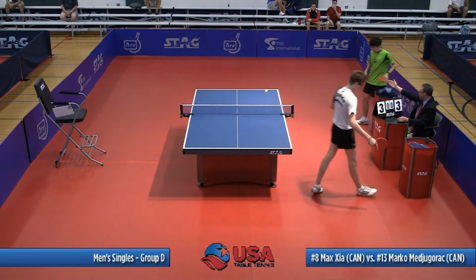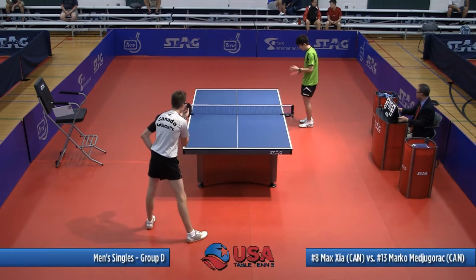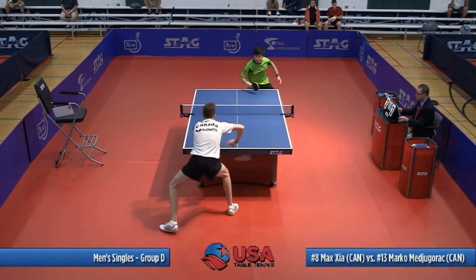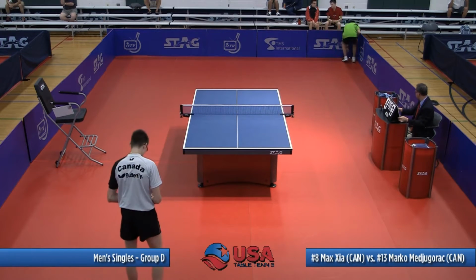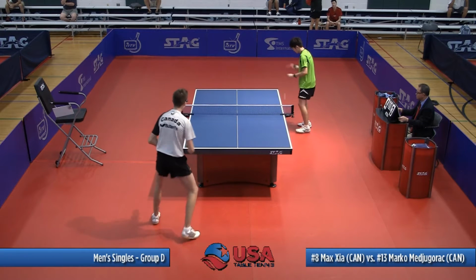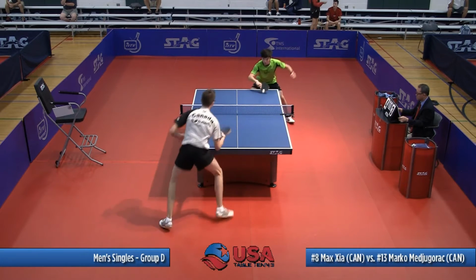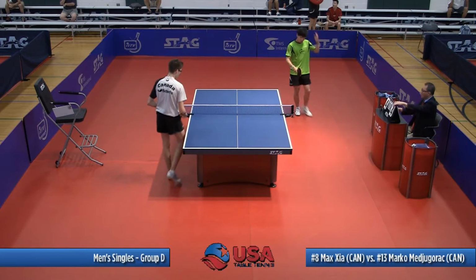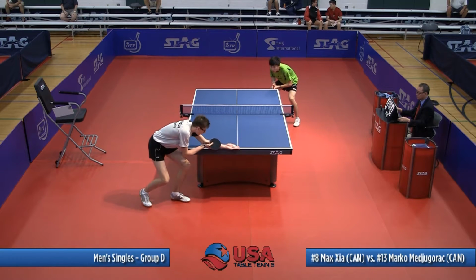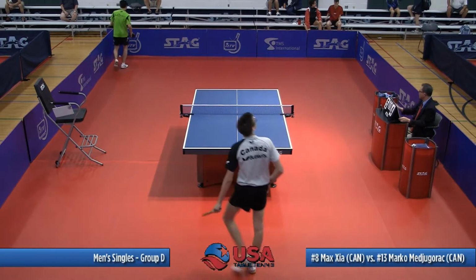Forced error on the serve there. Marco's not liking that. So that brings it to 3-3. Max, the number 8 seed in Canada, and Marko, number 13 for this tournament. Max serving 4-3. Very nice loop there to bring it to 5-4.